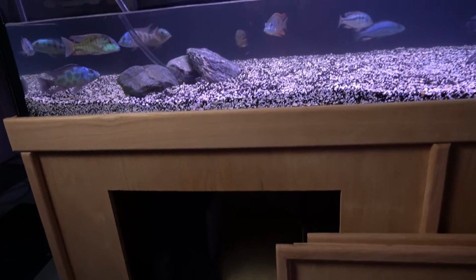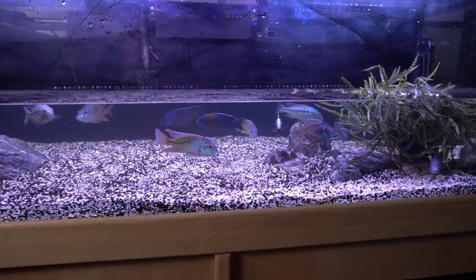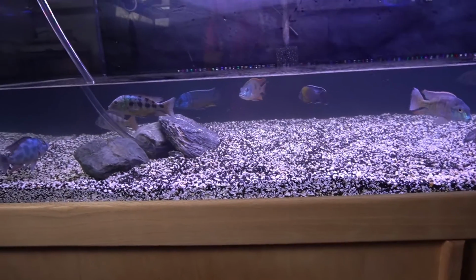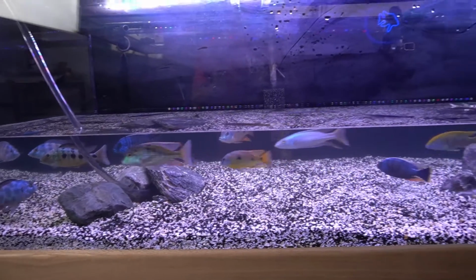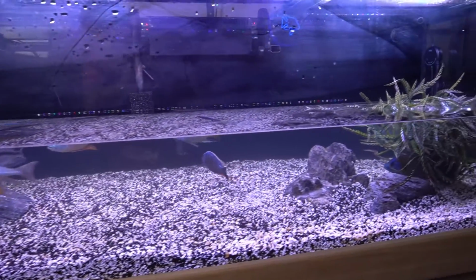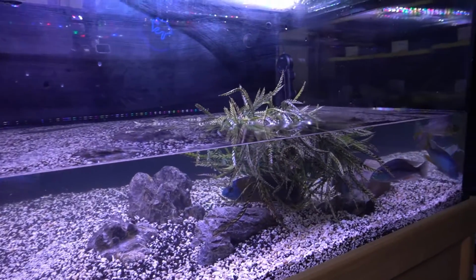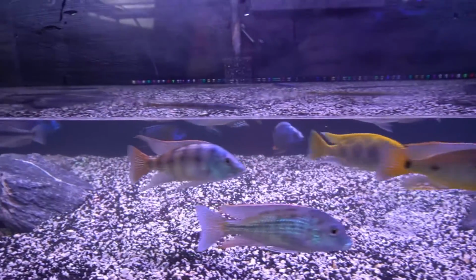I'll have to pull it out and put some of this tank water, maybe a rock or two, some filter media out of the sump into that little tank, and then put the Otopharynx tetrastigma in there and medicate him with some antibiotics, maybe some Maracyn, something like that can help with bacterial infections. So wish me luck with that Otopharynx.